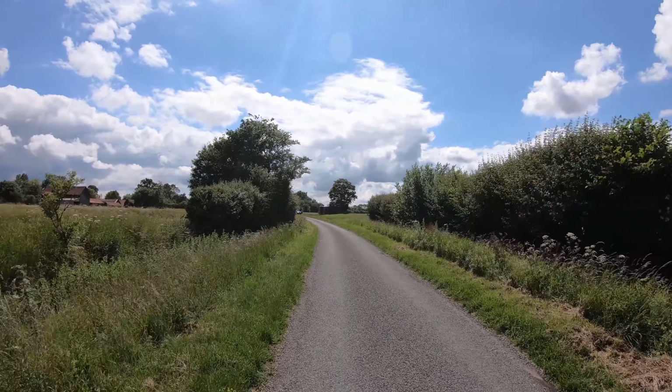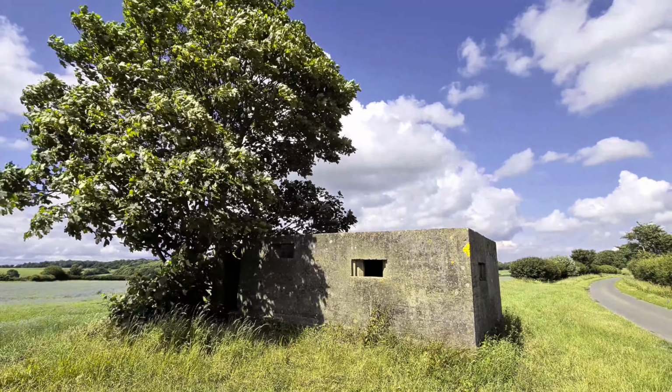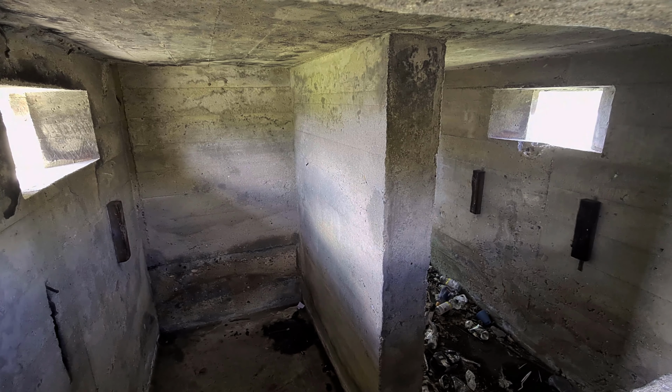One feature along this lane that has not been encountered yet is a World War II pillbox. This one clearly built to watch over the Gipping Valley to the northwest, as the river was navigable up to Stowmarket.